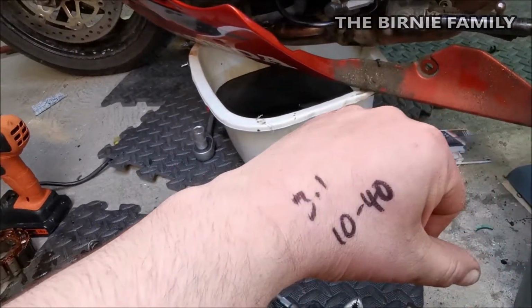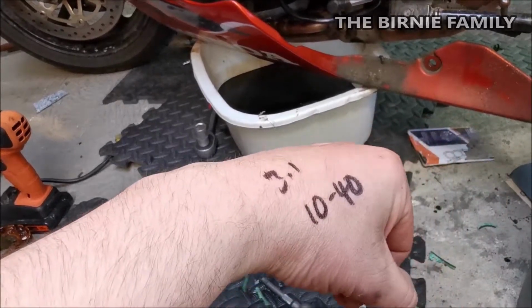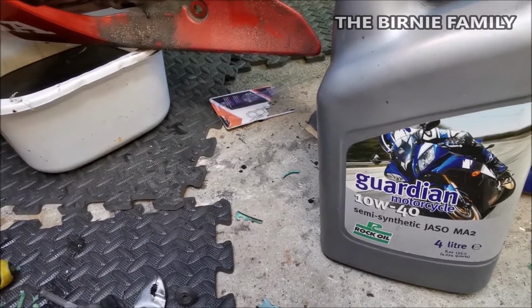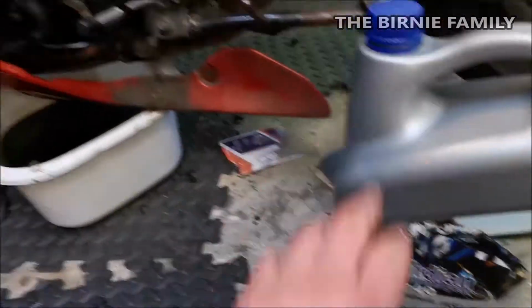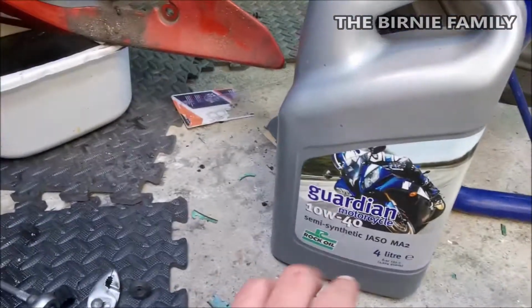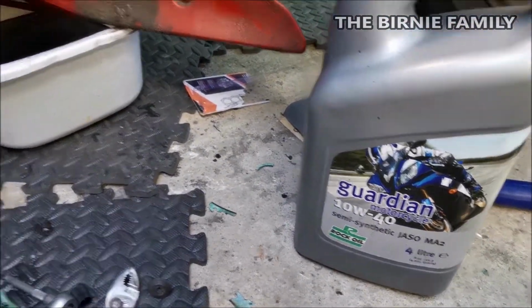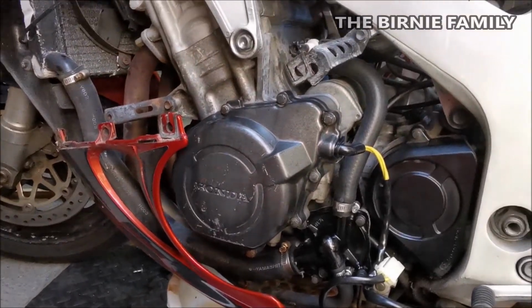Yeah, so just double check, guys. 3.1 litres, I can never remember off the top of my head, and 10 to 40 weight oil, which is great. And this is a 4 litre tub, and the bike takes 3.1 litres, so it's great. The bike never seems to need a top up, but we'll just keep it aside for that anyway. But yeah, so ready to get cracking.